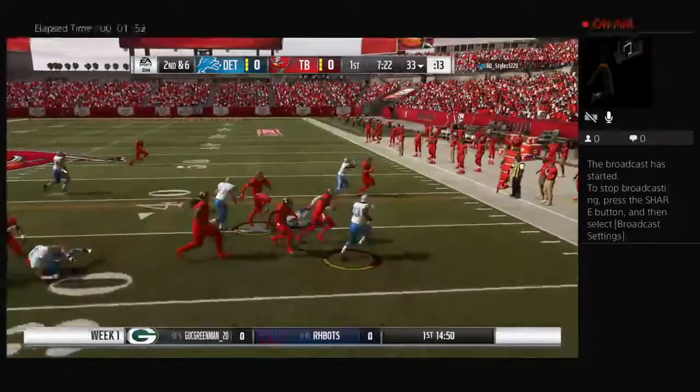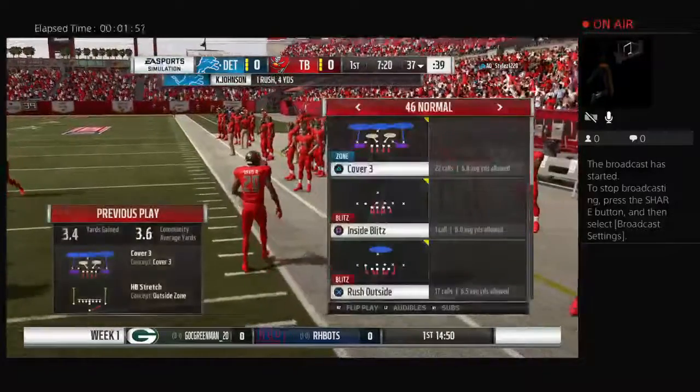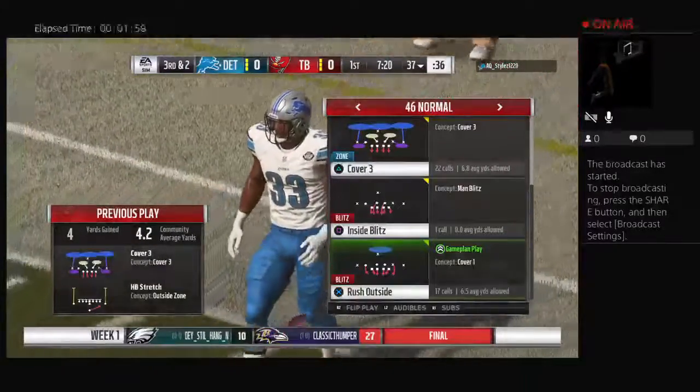They'll run for the first time with Johnson. Give him 4 on the carry, and it'll make this a third and about 2.